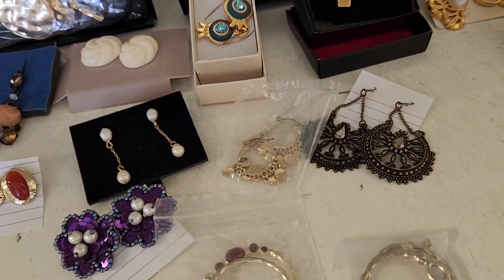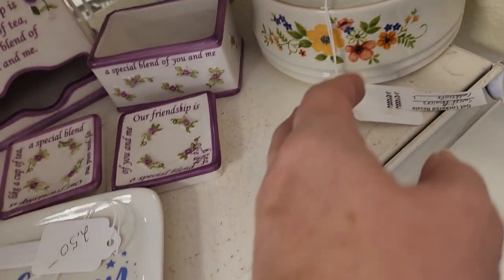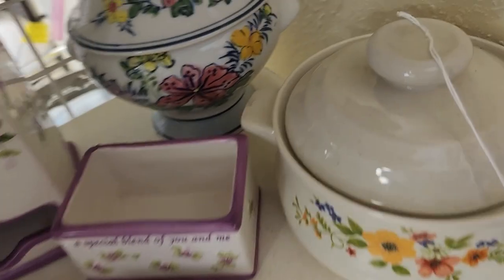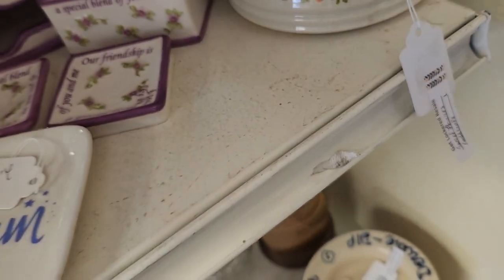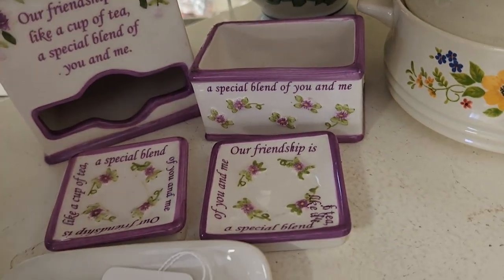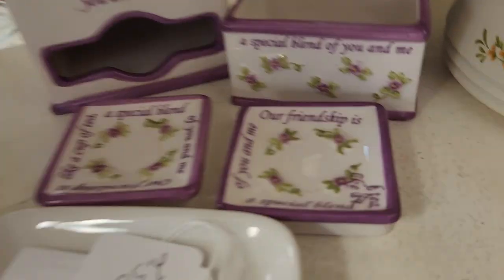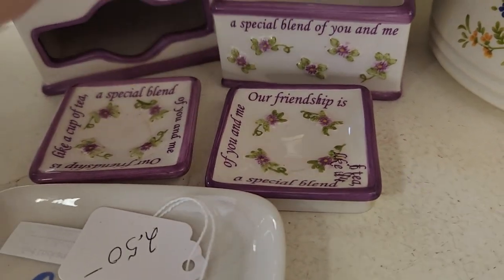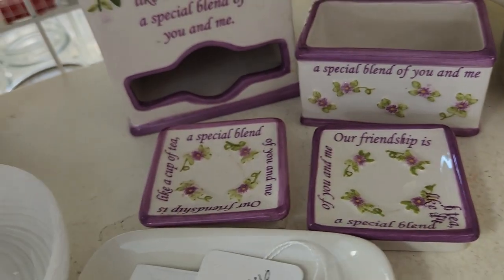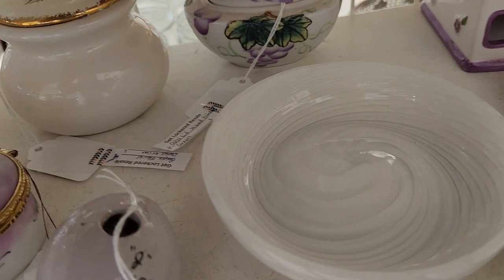And then other really pretty earrings in here. And down here, this is a lidded sugar canister for $8. And there's another one back there. It's $2 or $3. I don't know. And then this purple tea set is where you hold your tea bags, and then the other side is where you put your tea bag wrapper or whatever. And then this is when you take your tea bags out of your teacup, and it's where you rest them so they don't leave stains on the table.